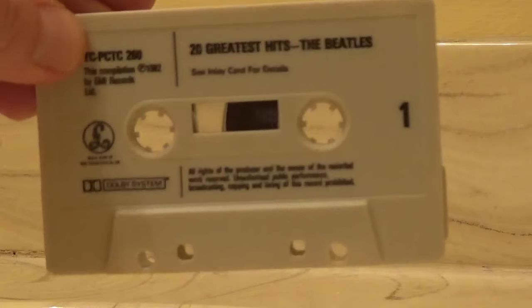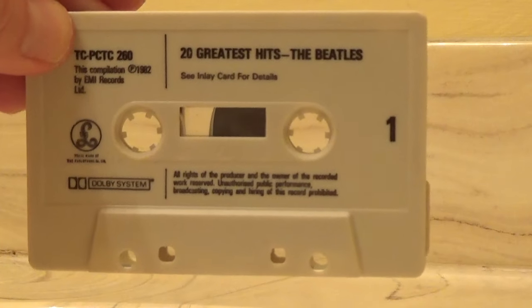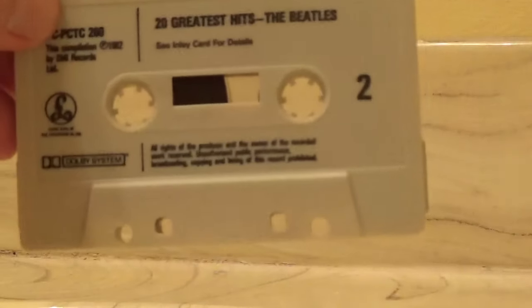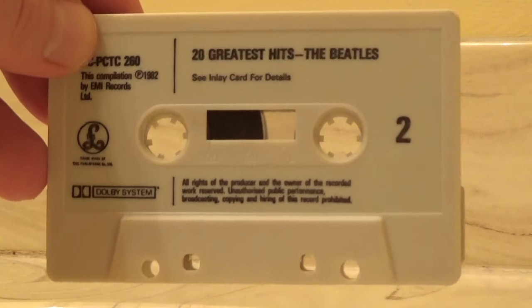And I was fortunate when I bought a lot of these on eBay. I got these pretty cheap considering probably what they're going for right now. And I remember, see it says see inlay card for details. That's just like my James Bond one that I bought back in the day. James Bond theme, movie themes. Now what's cool about this is you've got an inside booklet, which has a track listing. So that's pretty neat.